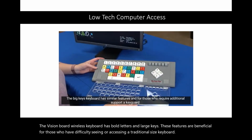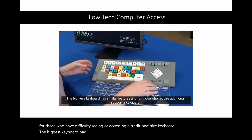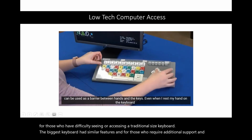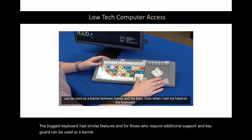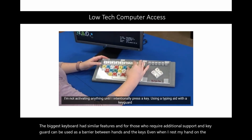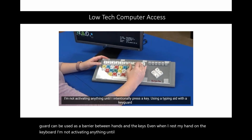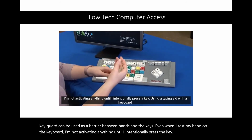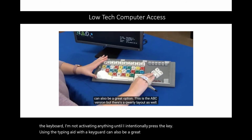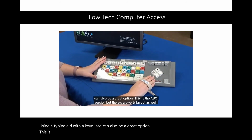The Big Keys keyboard has similar features, and for those who require additional support, a key guard can be used as a barrier between hands and the keys. Even when I rest my hand on the keyboard, I'm not activating anything until I intentionally press a key. Using a typing aid with a key guard can also be a great option. This is the ABC version, but there's a QWERTY layout as well.